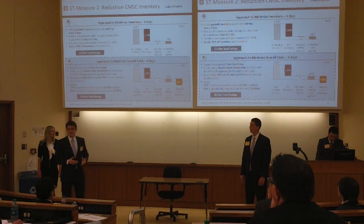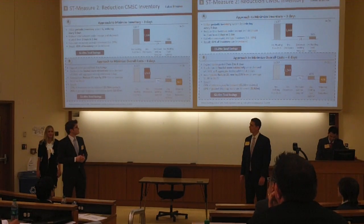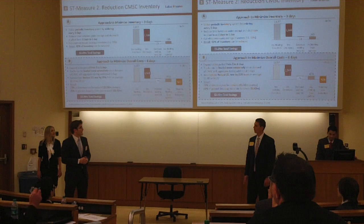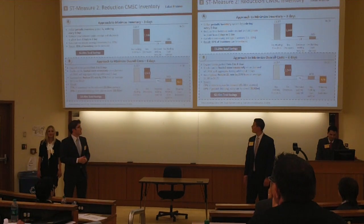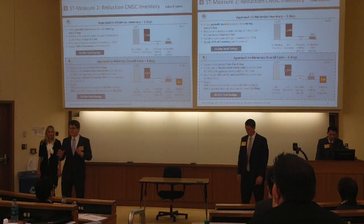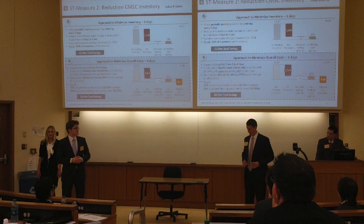So with this strategy, we can utilize the LTL rate, and at the same time decrease the inventory level, as depicted in the waterfall on the lower right side. So this is 1.5 million in cost cuttings from the inventory level, and close to 1 million we save through the LTL reductions, which is a total saving of 2.5 million.